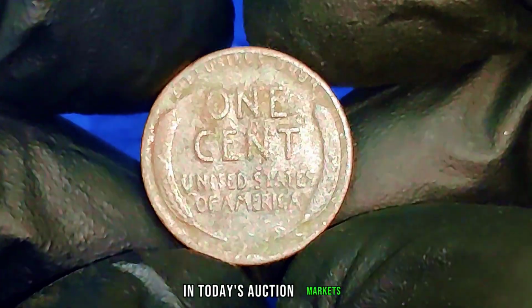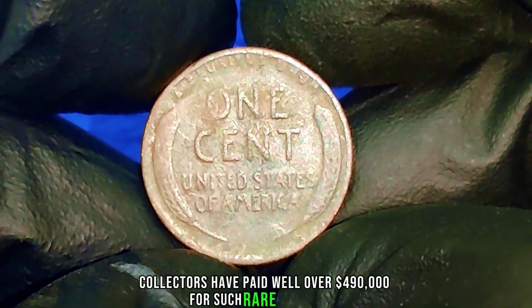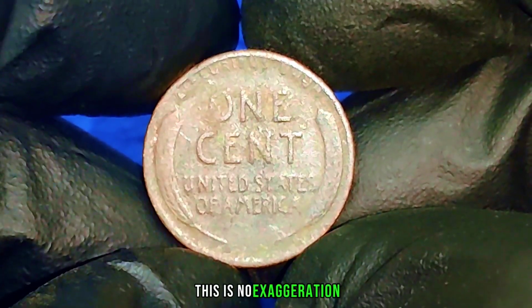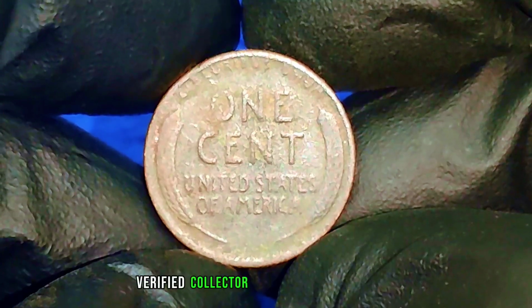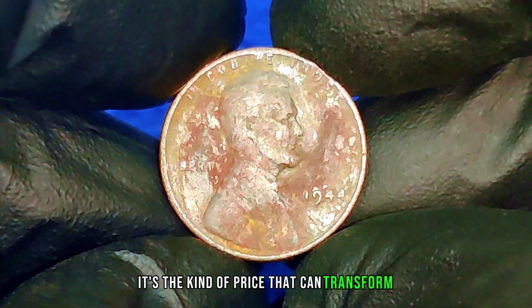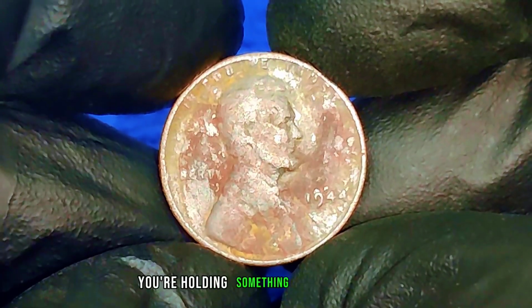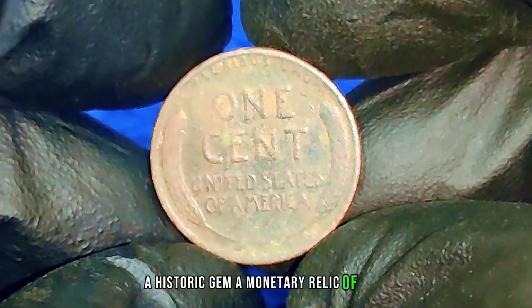In today's auction markets, collectors have paid well over $490,000 for such rare and unique toned variations. And trust me, this is no exaggeration. This price has been confirmed through top coin auctions, verified collector forums, and numismatic databases. This is a treasure of astronomical worth, and the numbers don't lie. It's the kind of price that can transform your life overnight. If you have this coin in your hands, you're holding something that's not less than a miracle, a historic gem, a monetary relic of epic proportions.